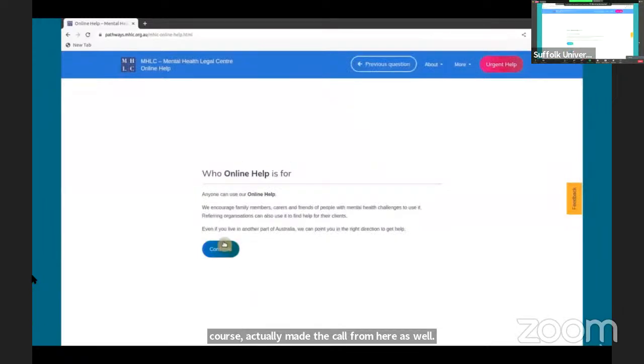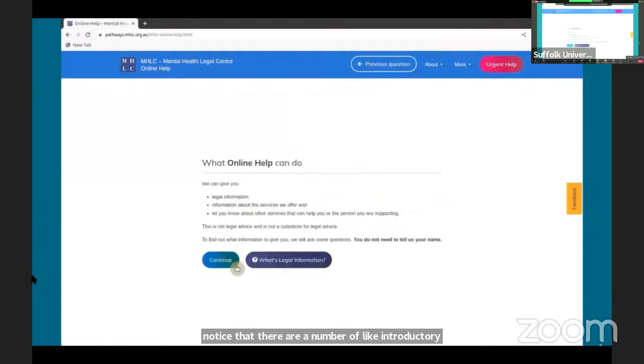So yeah, I'll just quickly skip along, but I just want you to notice that there are a number of introductory screens with quite simple navigation. So on this screen, we're telling them what the web application has to offer for them. There's also an important statement. This is not legal advice and is not a substitute for legal advice.